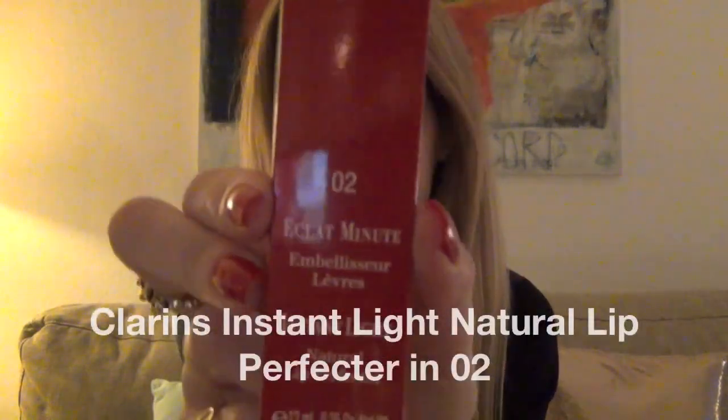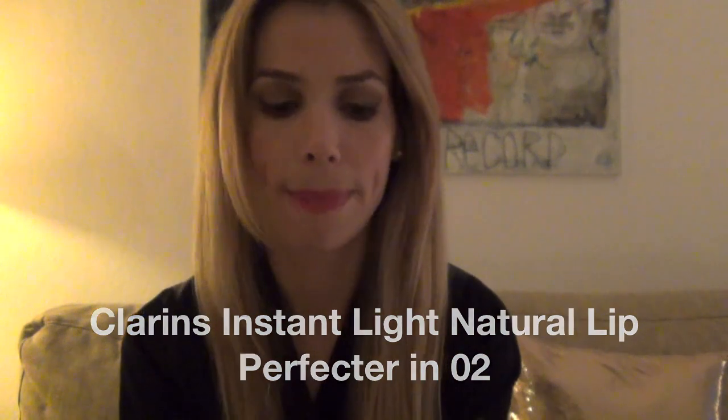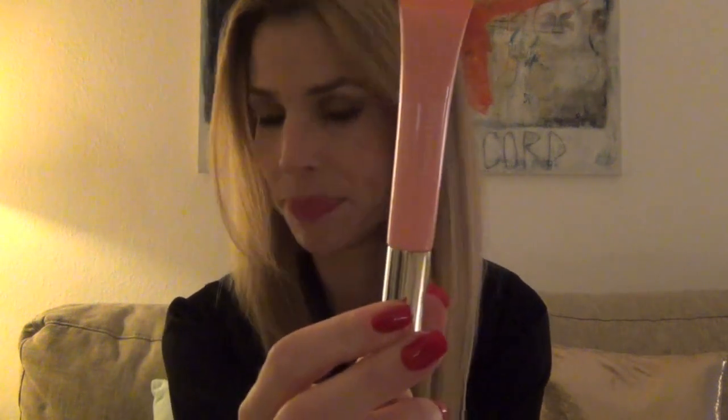Okay, I bought this Clarins Instant Light Natural Lip Perfector in the shade 02. There's 3 shades of this. I bought this primarily because Nicola, Pixie Woo makeup artist, uses this all the time.